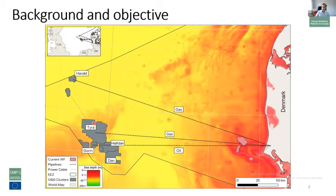What you can also see is the bathymetry, the sea depth, and you can see that it gets quite a bit deeper as you go further out. So these existing offshore wind parks are fixed bottom foundations, but as you get further out, the depth of the sea is quite limiting for those, which is why in the study we were particularly interested in floating wind parks. So we've got the oil and gas clusters. Each of these is a field consisting of several platforms which are interconnected.